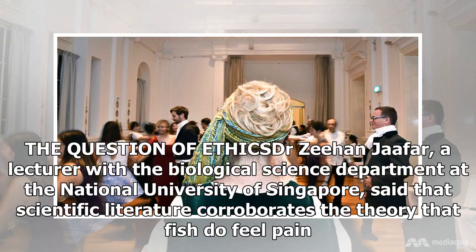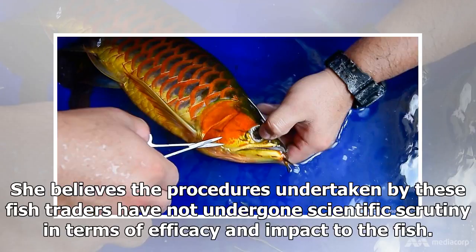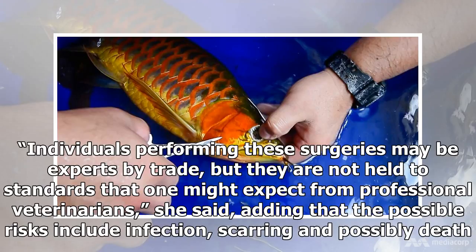The question of ethics. Xian Jafar, a lecturer with the Biological Science Department at the National University of Singapore, said that scientific literature corroborates the theory that fish do feel pain. She believes the procedures undertaken by these fish traders have not undergone scientific scrutiny in terms of efficacy and impact to the fish. Individuals performing these surgeries may be experts by trade, but they are not held to standards that one might expect from professional veterinarians, she said, adding that the possible risks include infection, scarring and possibly death.